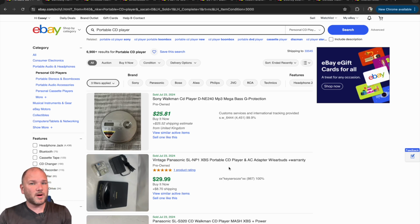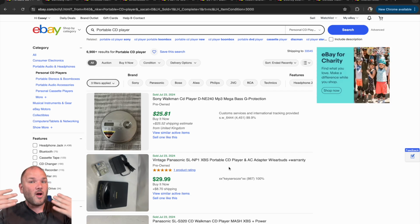You might have to pay $20 or $30 for an iPod Classic, but then you're going to sell it for $60 or $70. You might be like, oh, I'm spending $20 to make $25. Right, you're spending $20 to make $25 or $30, but it's going to sell really, really quickly. So you got to keep that in mind.